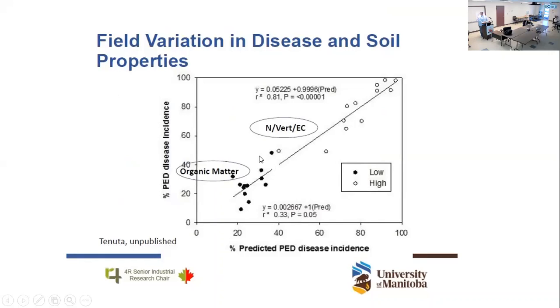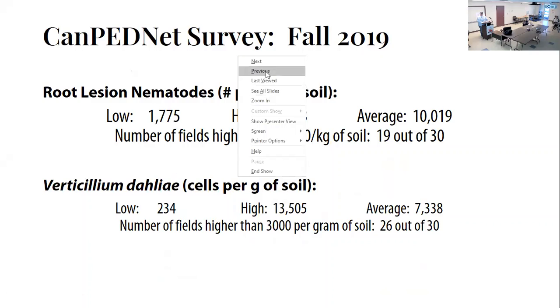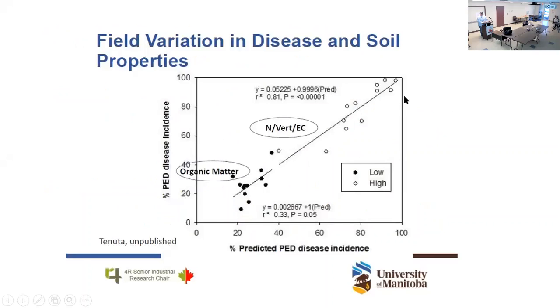The general gist of this slide is that where they looked at the amount of early dying disease incidence, generally where they had low levels of disease incidence was also where they had the highest organic matter. And where they had the most disease incidence was where they had the lowest organic matter. So there is an effect that, just because your verticillium numbers are high, and from the level of pathogens you think you're going to have a lot of early dying, if you had a very high organic matter soil, that may help to buffer some of that.